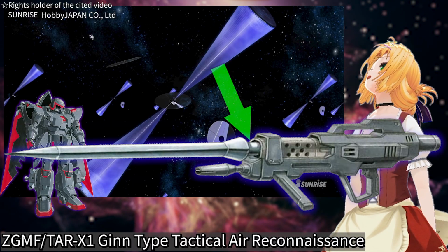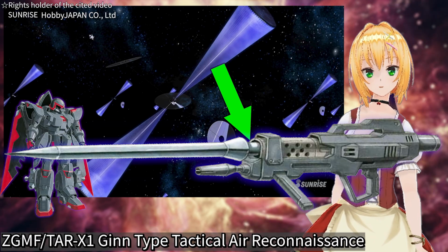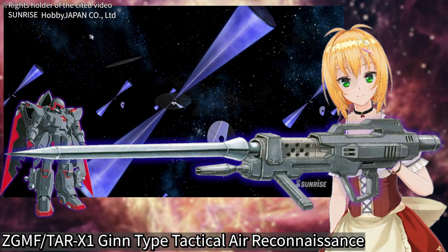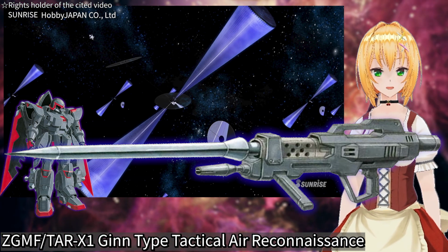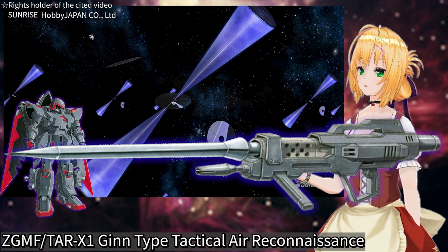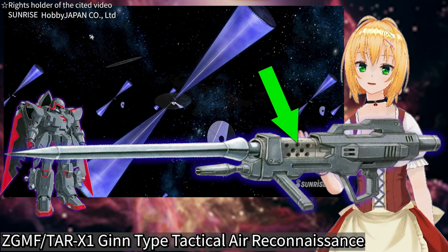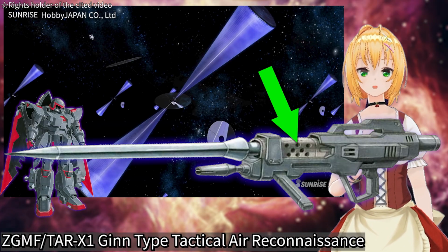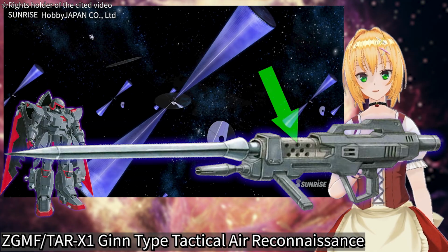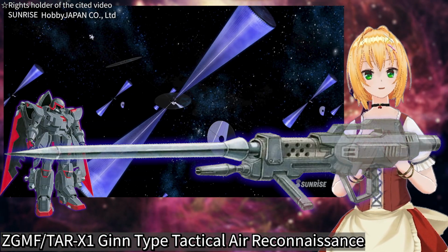At the base of the spear is a piston driven forward by explosives. When the tip makes contact with an enemy, the explosive charge detonates. This drives the spear deep into the enemy's armor. The heat dissipation holes on the beam rifle are actually for venting the heat and gases produced by this explosive mechanism. It's unclear whether the weapon can be used repeatedly.